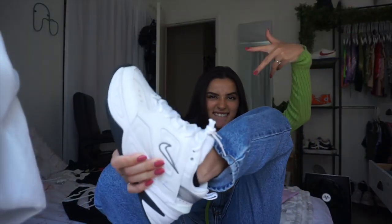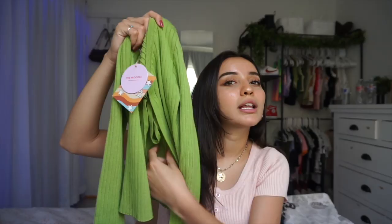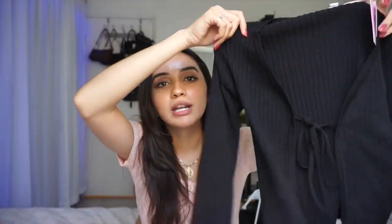They're ribbed, they're super comfortable. I love that they're not cropped. I think that's what makes the cardigan super cute, is that when it's kind of longer, you can wear a cropped top inside, or a cropped tank top, or sometimes nothing if you're into that. I love it in this green color, but in this black color, you can never go wrong. I think it is so cute.